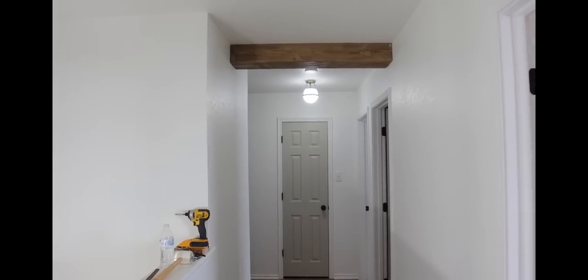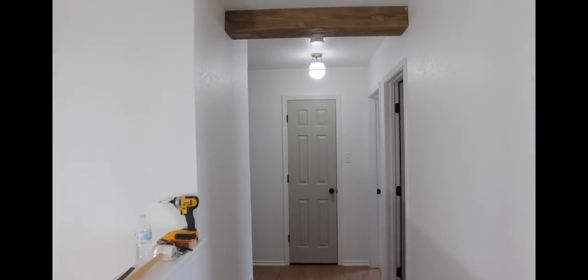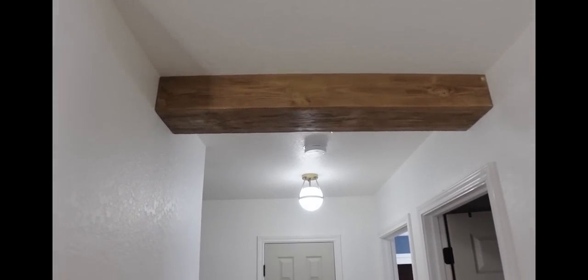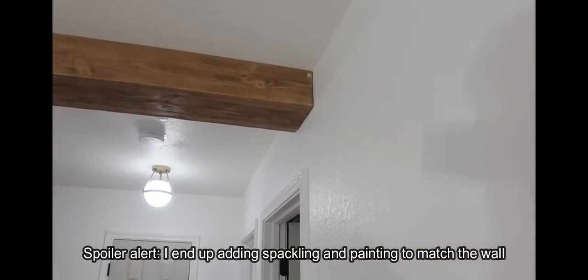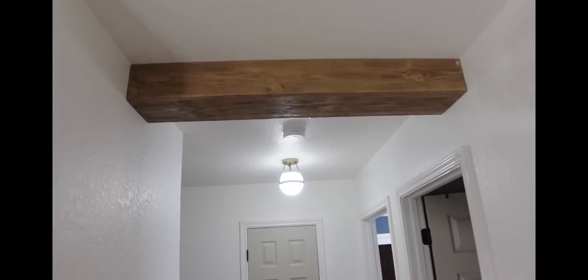Okay, got the beam in. I love it. It adds so much to the hallway, but there are some gaps on the side, which I don't love. I'm gonna try to maybe brainstorm for that. I don't think it looks terrible. I might caulk them, we'll see. And then I wood filled where I put that screw in. I was able to use finishing nails for the rest of it.